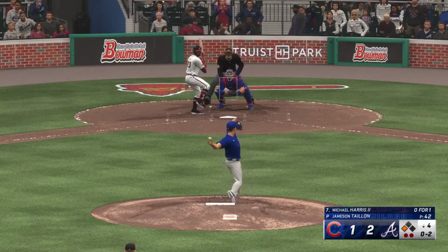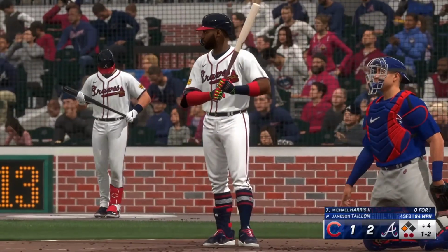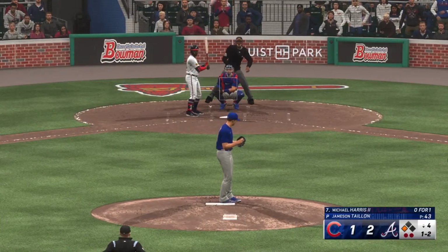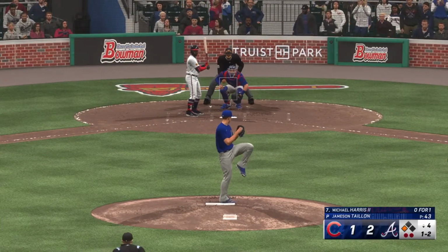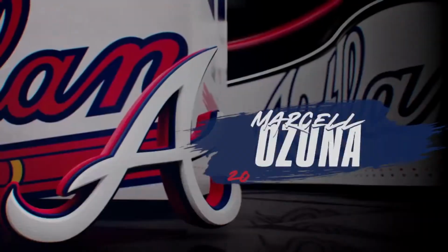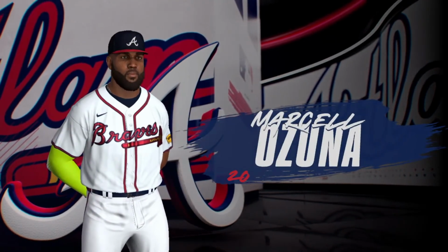Going 2 now. That one missed. Pretty standard high 0-2 fastball right there. If you're smart, you'll look for something down in the zone, but not too far. Don't want to chase that breaking ball in the dirt. Hits and misses. It's a strikeout. Braves get one on the big fly. And this is now a 2-1 ball game.